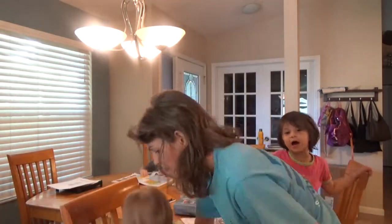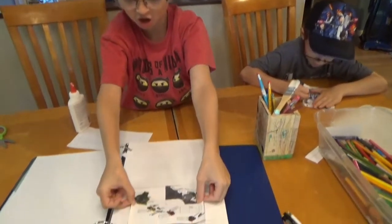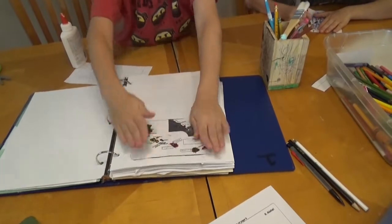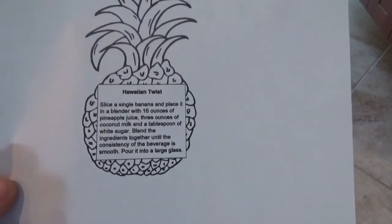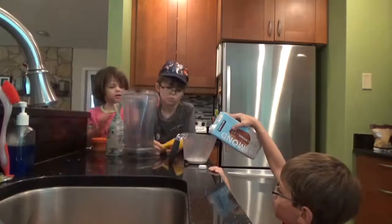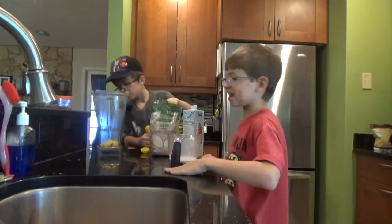I'm gonna take this opportunity to go change my daughter and get her dressed for the day, but the boys still have to cut out and color, so they got stuff to do that they don't need my help with. The only reason I'm able to do this is because I actually have these items on hand. I mean, it's not gonna be perfect, but we've got pineapple and banana and coconut milk and sugar.